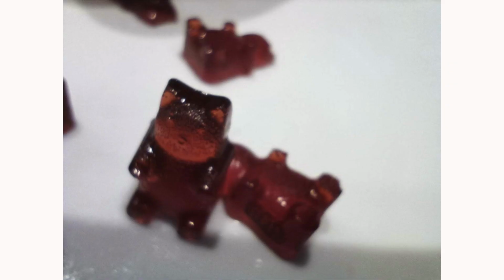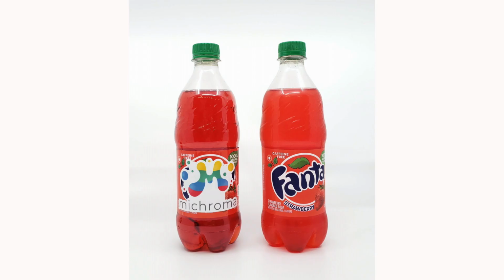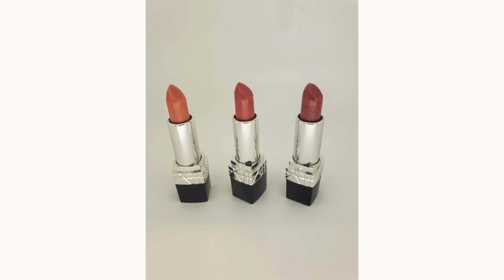You're working with the metabolites, right? And what colors can you currently create at Michroma? Right now, we are focused on producing red because red is one of the most used, actually, it's the most used color in the food and cosmetic industry. And that's where we are targeting those two markets.